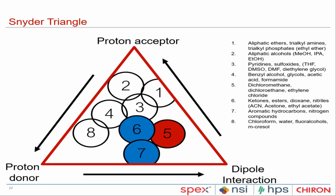The closest classifications are 6 and 7. These are things like ketones, esters, dioxane, nitriles, things like ACN, acetone. And you also have things like ethyl acetate. And then number 7, you have aromatic hydrocarbons and nitrogen compounds. So if we're looking at this chromatographically, the most similar type of solvent that we have to DCM are in these groups 6 and 7.